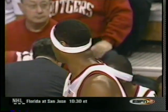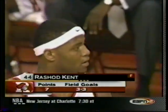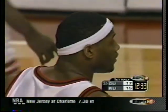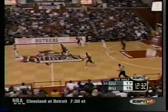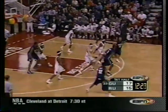Now remember, in the blowout up at Syracuse, Kent only got 2 shots from the field. That's not going to get it done. No, it's not. So now you got to go to him again early and often. Make sure he's a force. Plus, again, the potential of foul trouble with Rashad Kent. You got to get as much out of him as early as you can. Braswell, they beat the press.